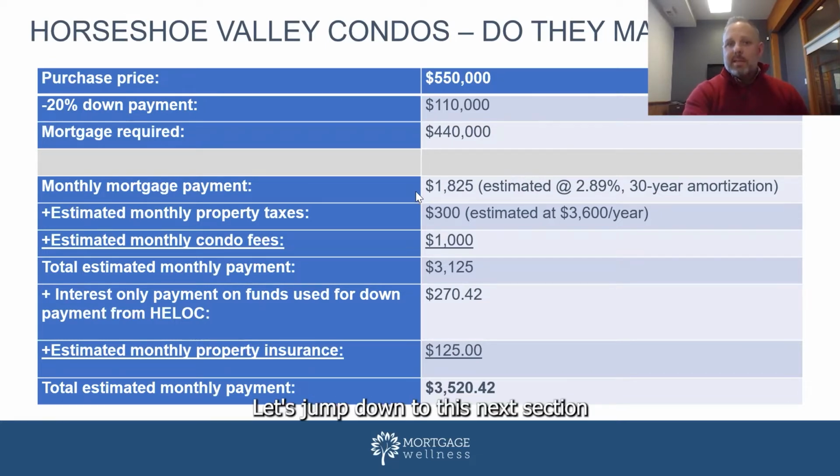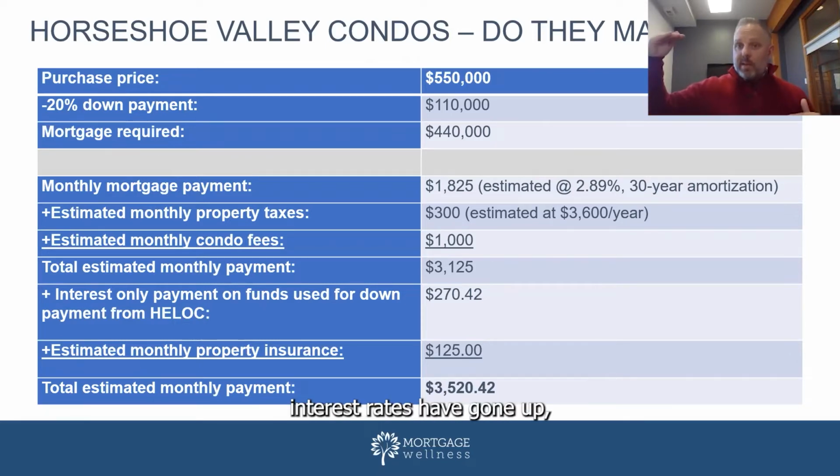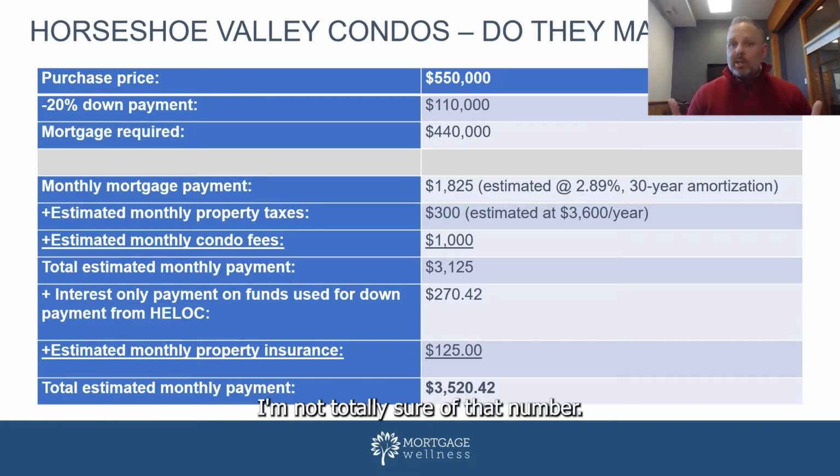Let's jump down to this next section here, okay? The estimated monthly mortgage payment is about $1,800. It's actually $1,825, right? So keep in mind, interest rates have gone up, and that means that interest rates for investment properties have gone up as well. I've spread this over 30 years because that's the smartest thing to do on an investment property in almost every circumstance.